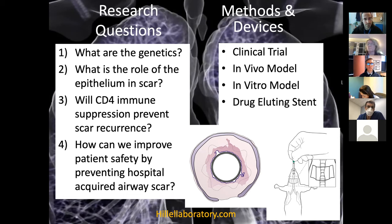What we're looking at is the interaction between the abnormal epithelium and how it seems to initiate a CD4 or IL-17 mediated inflammation that drives scar formation. And then at a patient safety level, we are looking at how we can improve patient safety by preventing hospital-acquired airway scar, which is primarily because the endotracheal tubes that are placed in intubated patients in the ICUs are really too big for patient anatomy, or are left in too long.